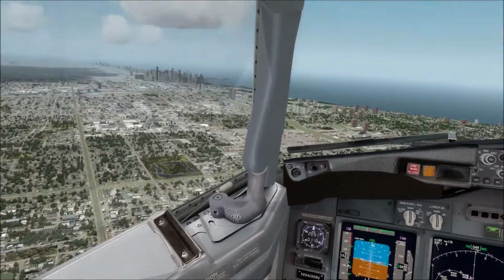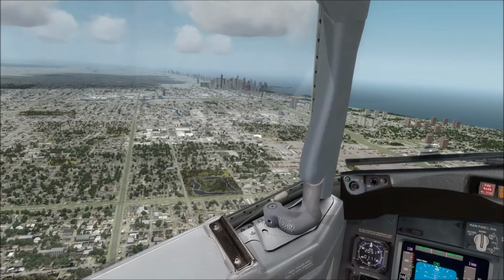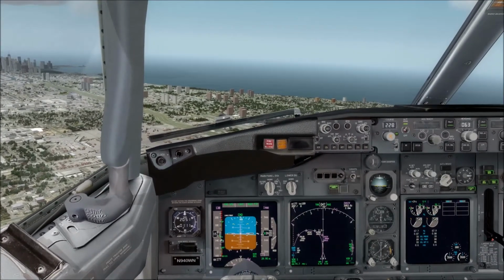There's downtown Chicago. Wow, this is a very scenic approach. This is too cool. Could not have expected something this nice.